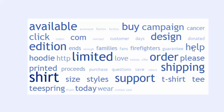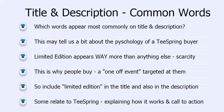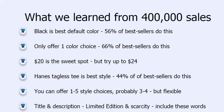Going back to what I was saying about people being concerned about customer support and trust, help and support are both important words. Campaign, available, and click, another call to action word. A lot of these words either relate to Teespring or relate to the general action that we want people to take. So there are several things we could take from that, but the key thing is that we want to include limited edition within the title and also within the description, and also be aware that the scarcity, the fact that the campaign is only running for a limited amount of time, is a key trigger and a key reason that people buy.